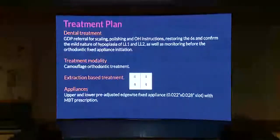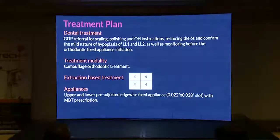Our treatment plan was, first of all, referral to a general dental practitioner to restore the 6s and maintain oral hygiene. The treatment modality was camouflage orthodontic treatment. We didn't go to a surgical option because of the mild skeletal discrepancy of the case. Extraction treatment of lower 4s and upper 4s. And appliances, we used an MBT appliance prescription, pre-adjusted edgewise 22 by 28 slot. This is because of the negative 6 torque in the lower incisor in the MBT prescription, and the +3 tip in the canines, which will prevent further proclination of the lower incisors.